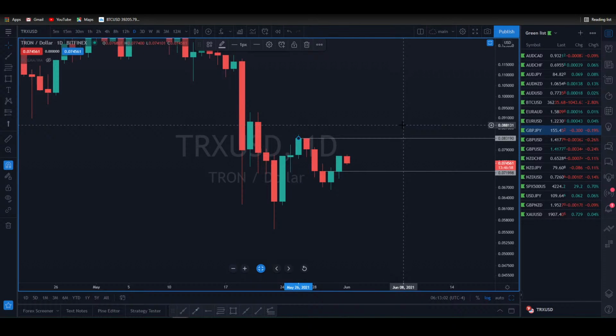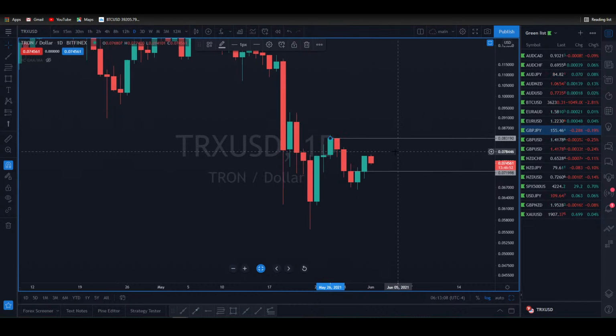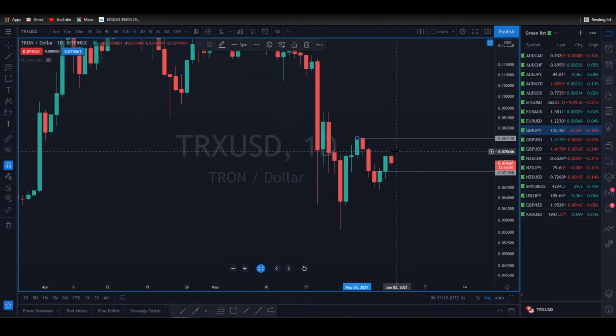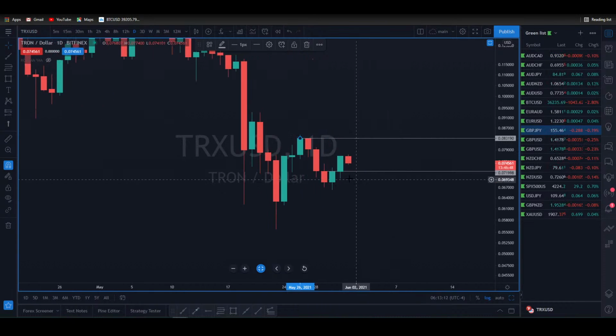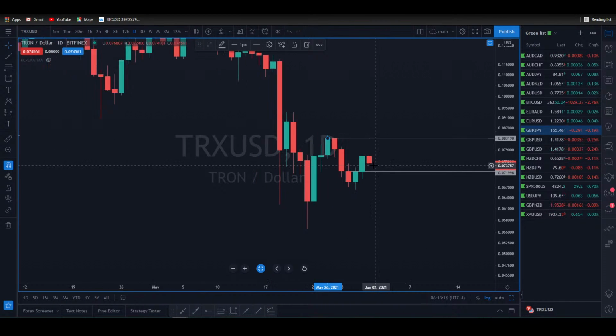Now that doesn't mean that price is going to keep going higher. It just means you have made a higher high and a higher low, so you can look for bullish entries. But as long as it's compressing, I would give it a bit, because generally the longer it compresses, the bigger the spike is going to be, either up or down. It looks exactly the same as all the other crypto assets, my friends.